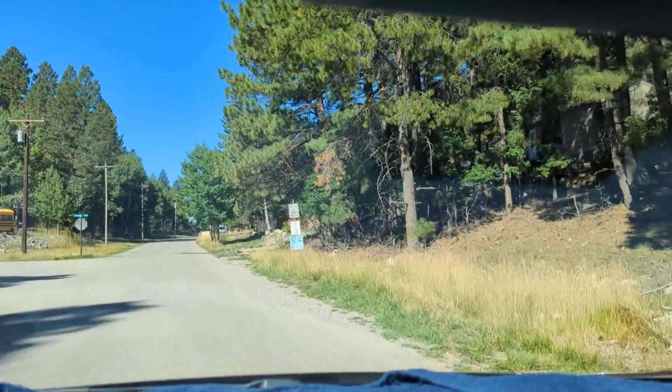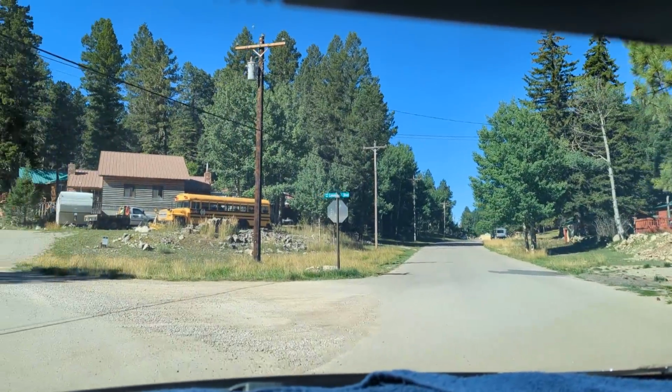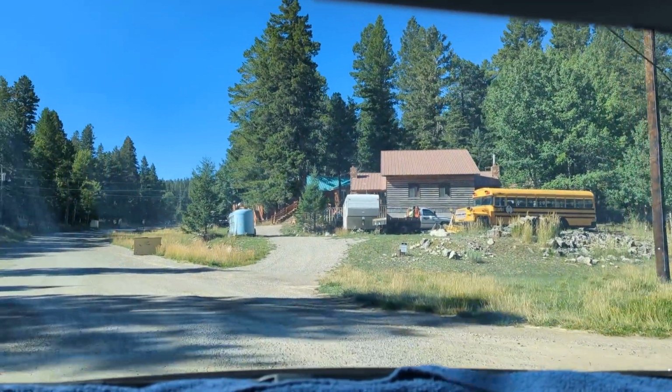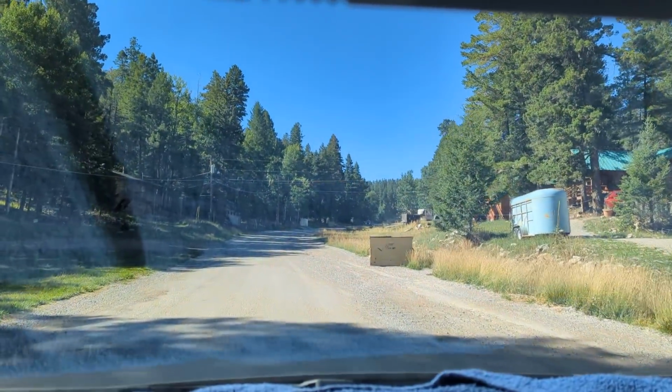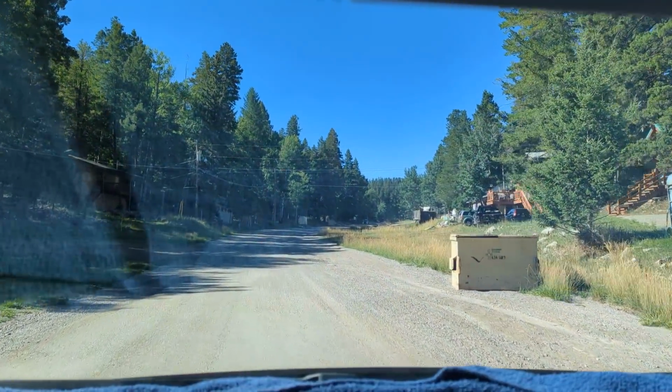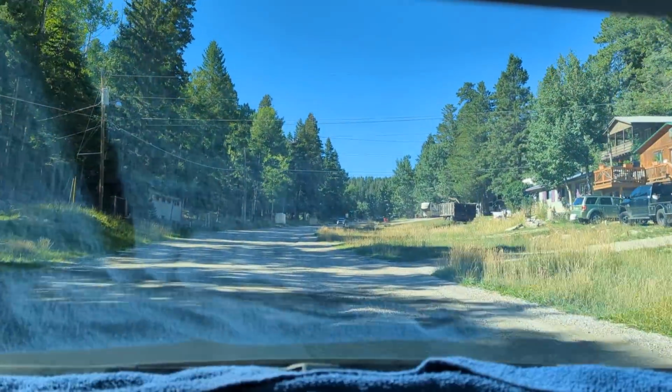Yeah, this is it right here. Where that building is, I think that might be the office. I'm not sure. Bump, bump, bump. Yeah, here we go. It's up here on the right.